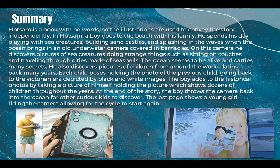So my summary of Flotsam. Flotsam is a book with no words, so the illustrations are used to convey the story independently. In Flotsam, a boy goes to the beach with his family. He spends his day playing with sea creatures, building sandcastles, and splashing in the waves when the ocean brings in an old underwater camera covered in barnacles. On this camera, he discovers pictures of the sea creatures doing strange things, such as sitting on couches and traveling through cities made of seashells. The ocean seems to be alive and carries many secrets.